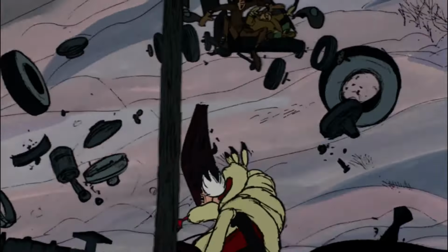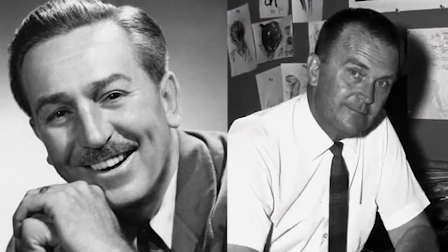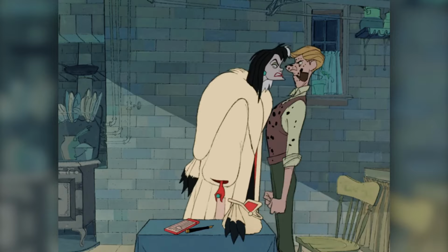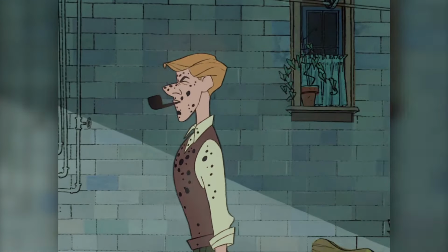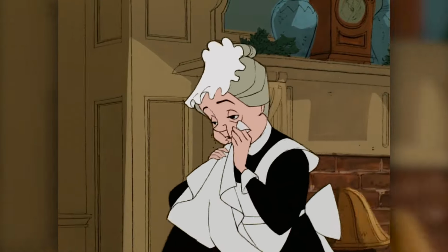It seemed that Disney's relationship with Ken Anderson had turned sour after 101 Dalmatians' release, because Walt said he didn't want to see another film made like that again, and that Anderson would never be an art director again. But 5 years after the film's release, Walt visited the animation studio to make amends with Anderson for what he had said, which made Anderson feel a lot better to have Disney's approval. And that was the last time they ever saw each other, because a couple of weeks later, Walt died.